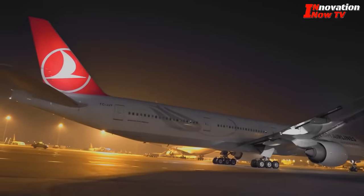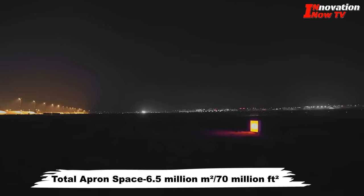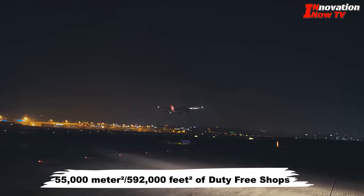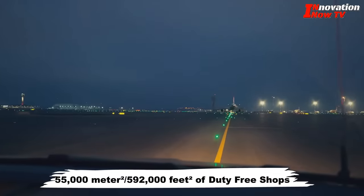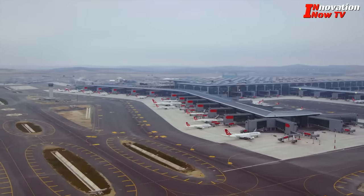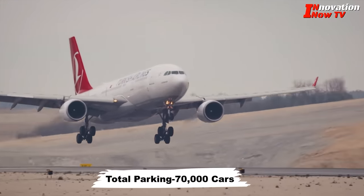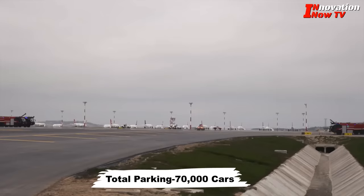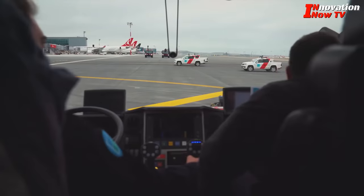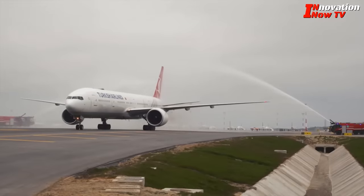The airport will also have a 6.5 million square meters, about 70 million square feet, apron with a parking capacity of 500 aircraft, 55,000 square meters, about 592,000 square feet, of duty-free shops, VIP lounges, cargo and general aviation facilities, a state palace, and indoor and outdoor parking that can accommodate up to 70,000 cars. A medical center, aircraft rescue and firefighting stations, hotels, convention centers, power plants, and wastewater treatment facilities will also be built.